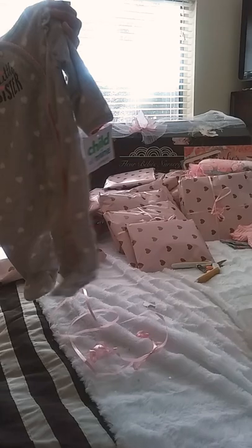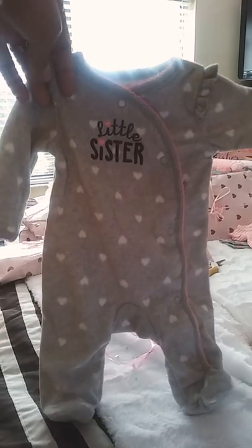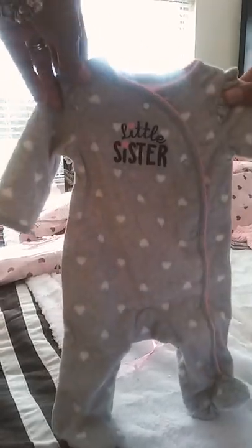Yeah, these are sleepers, right? Say, you don't know what that says? Try it. Little sister. Yes, little sister. This one says little sister. And it's so fuzzy. It is soft and fuzzy. Oh, she's going to sleep in this one tonight. Okay, well, we'll see. Yay!